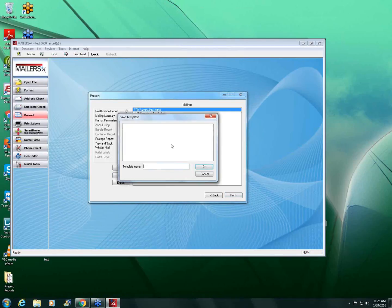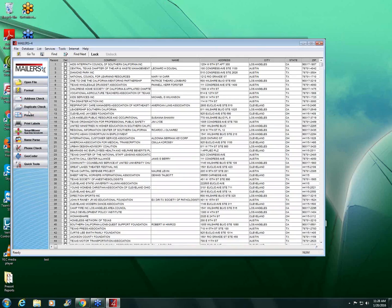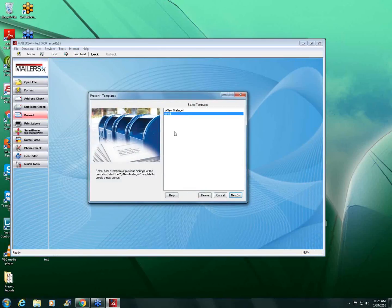Anytime you do a new mailing, it'll ask you if you want to save it. You can save any mailing you do, so it will remember all the settings you chose, and the next time you go to pre-sort, you can choose that as a job.